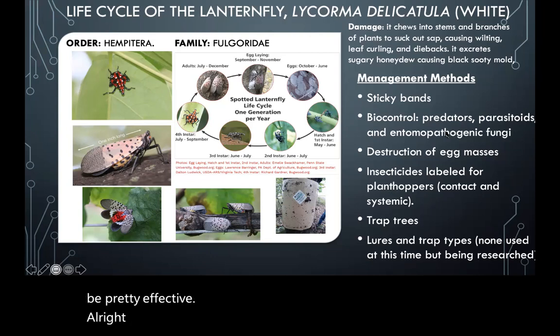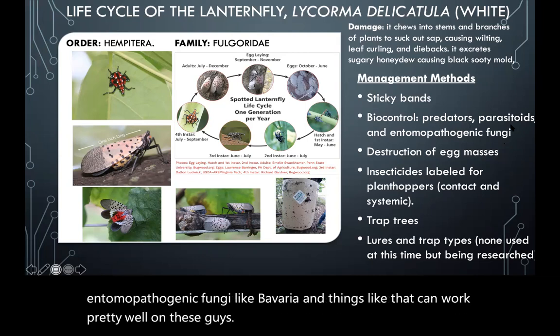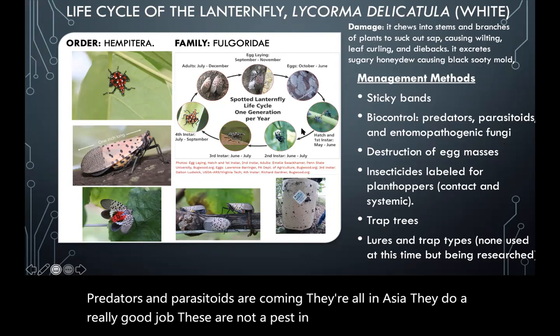Biocontrol, such as predators, parasitoids, and entomopathogenic fungi like Beauveria, can work pretty well on these guys. Predators and parasitoids are coming. They're all in Asia and do a really good job. These are not a pest in Asia. You also want to destroy the egg masses.